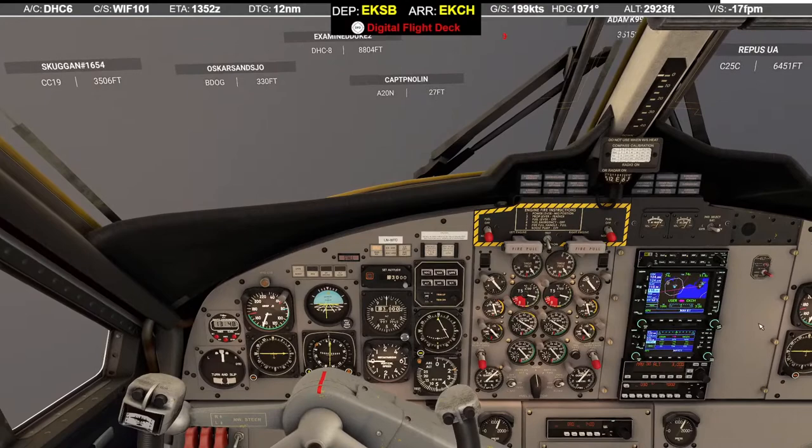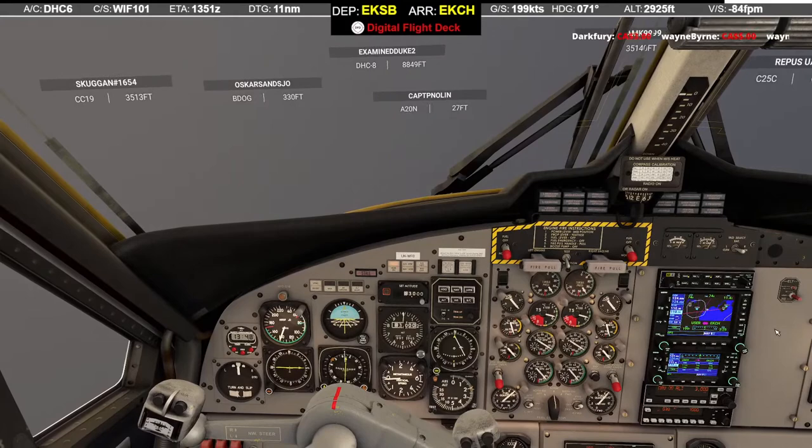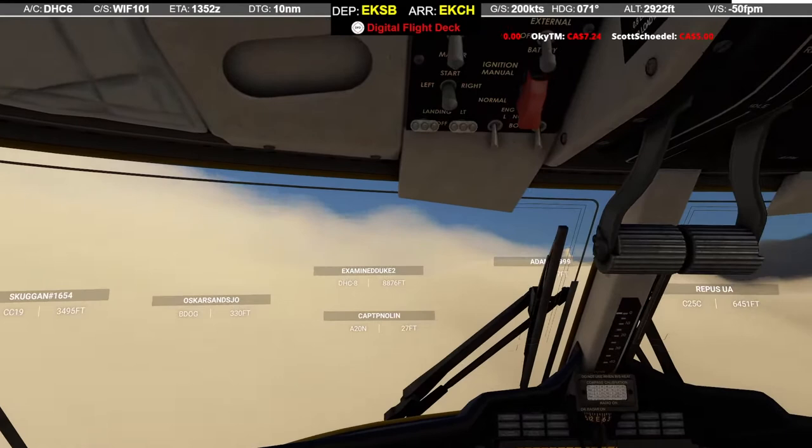ADF frequency here, I'll dial that one in as well. Could turn on the yaw damper, I guess, if that helps. A little bit. Maybe. Hey, blue sky. Alright, we're 10 miles out.